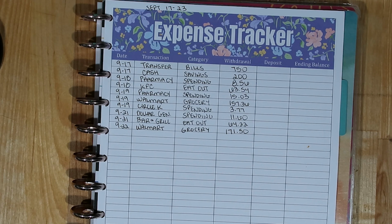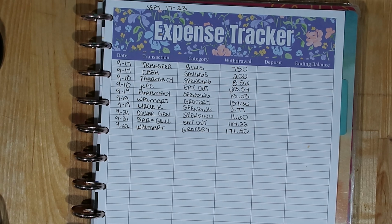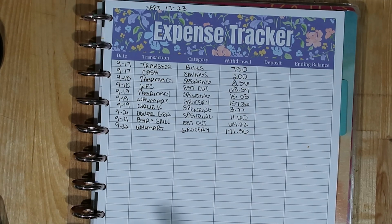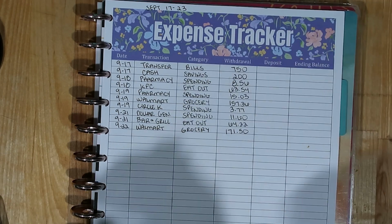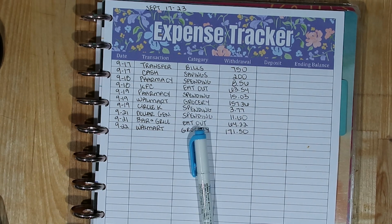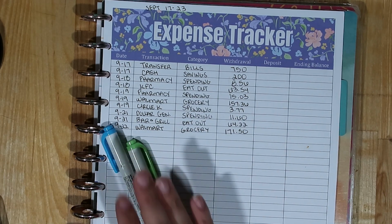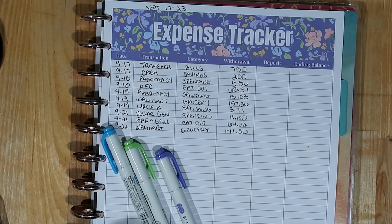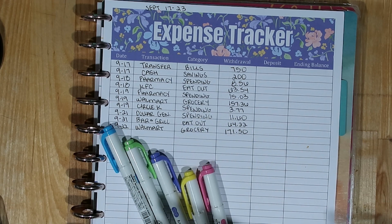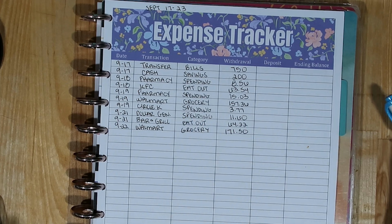So let me go ahead and pull in my calculator. We'll calculate everything, get everything added up. I need to do some highlighting as well, so let me pull my highlighters in here. That's not a highlighter, that's an Expo marker. Get that out of here. Okay, so for bills, we'll use blue. For savings, green. For spending, purple. Eating out will be yellow. Groceries will be pink. I think that's all of them.